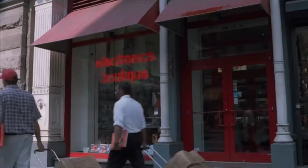In Season 3, Episode 13, we see what used to be an Electronics Boutique. Has anyone ever bought games from the store? Let me know in the comments below. Back in the present day of the year 2001, in Season 3, Episode 14, you see the Sega Saturn kiosk once again.